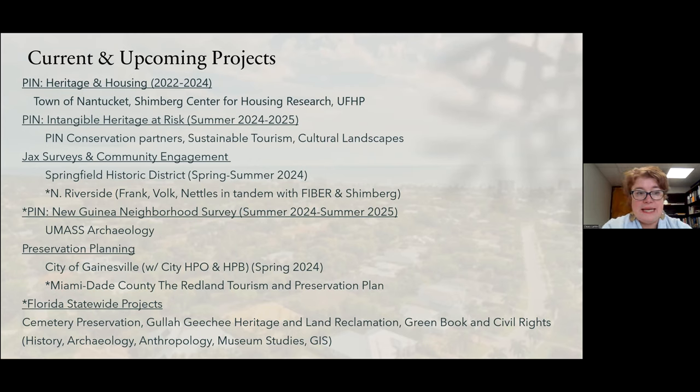Linda has been undertaking some preservation planning work with the City of Gainesville's Historic Preservation Officer and Historic Preservation Board in her class this spring, and we are in talks with Miami-Dade County to look at tourism and preservation planning down there. And lastly, speaking of scale, we are going to be embarking on some statewide projects that look at cemetery preservation, the heritage of the Gullah Geechee and land reclamation, as well as Green Book projects and civil rights sites.